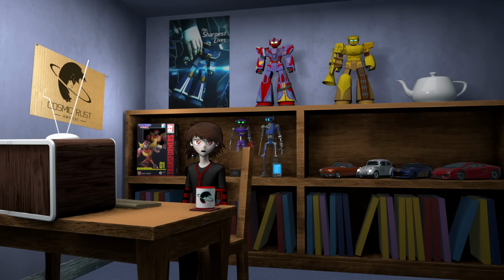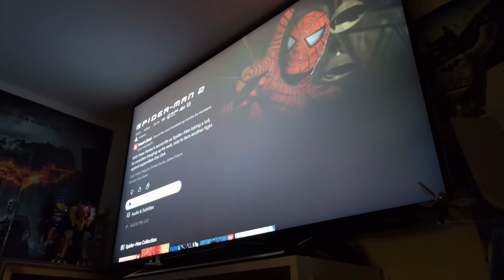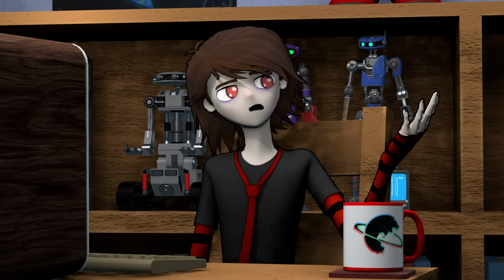These days, people don't seem too interested in the presentation of media. You simply turn on your TV, open an app, scroll through some options, before just hitting play. It's quick, it's convenient, and it's boring.